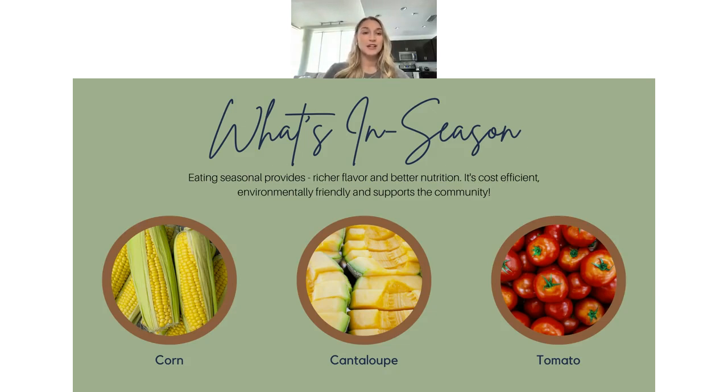So in season provides a lot of benefits. It provides richer flavors to some of the wonderful options that you see here. There's some more on the next page. It provides better nutrition just by the way it's grown. It needs the sun to get those nutrients and fully develop. That's where we're also going to get that richer flavor. It's usually in a surplus, so it's cost efficient. If you've ever tried to buy a tomato in the middle of winter, the resources aren't really available. It could be a lot more expensive than if you were to buy it when it's actually in season.